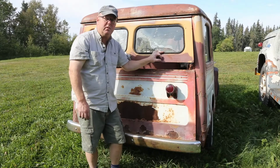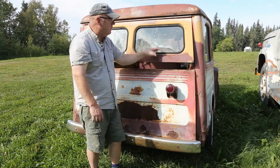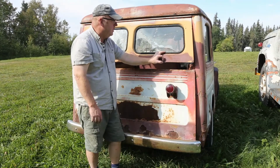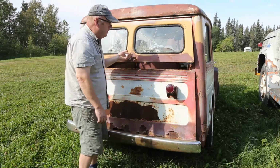I've never really been into them, but I don't know whether or not you can get all this rubber for, you know, these old Willys. But I'm sure that somebody will tell me. There's a lot of people out there that love these vehicles.